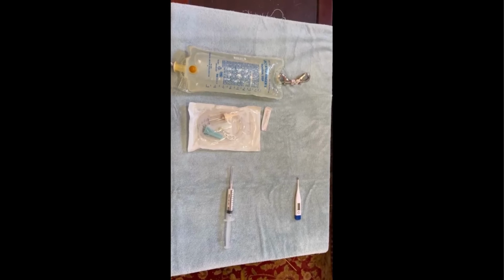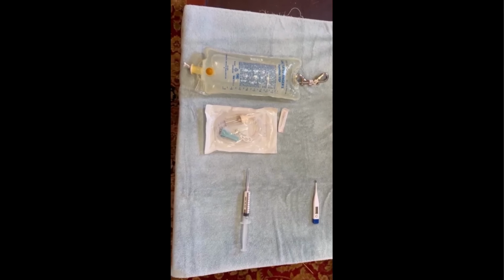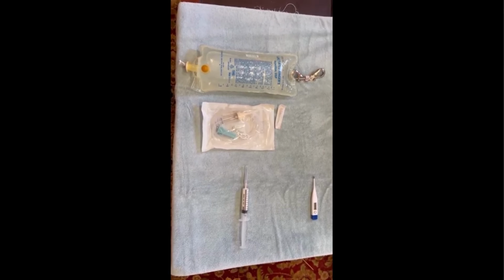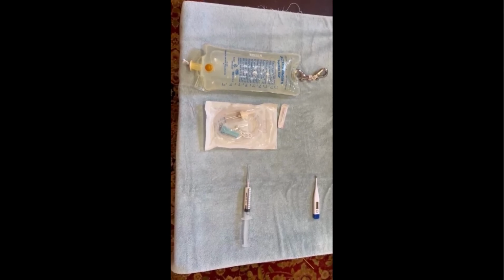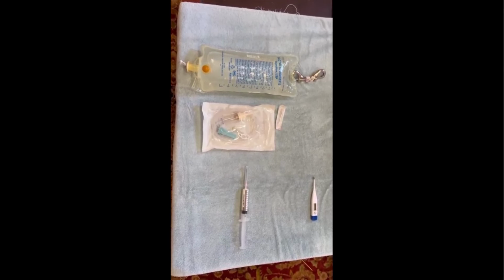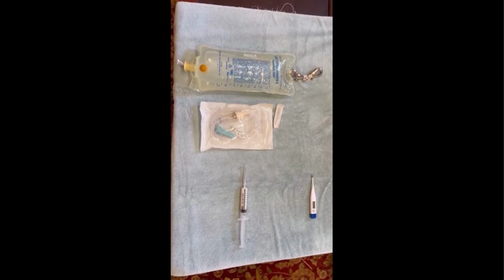So we have an unwell sheep, which we don't like. And the vet came yesterday. We think she's had a degree of heat stroke, really. They're due to be shorn on Friday. And the temperature just spiked yesterday.